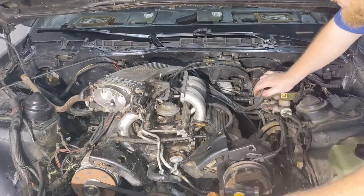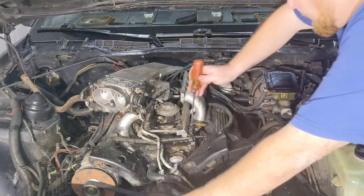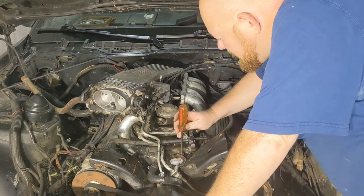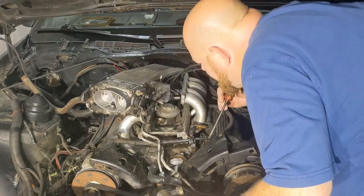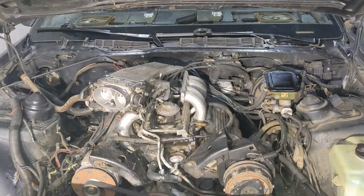So after you screw that in, that little tang that you attach to screw it in needs to be broken off. You should be able to stick a screwdriver down in there and just give her a little whack. That's supposed to break it off. Yep, I do believe it's broken. See if we can blow it out of there with some air.